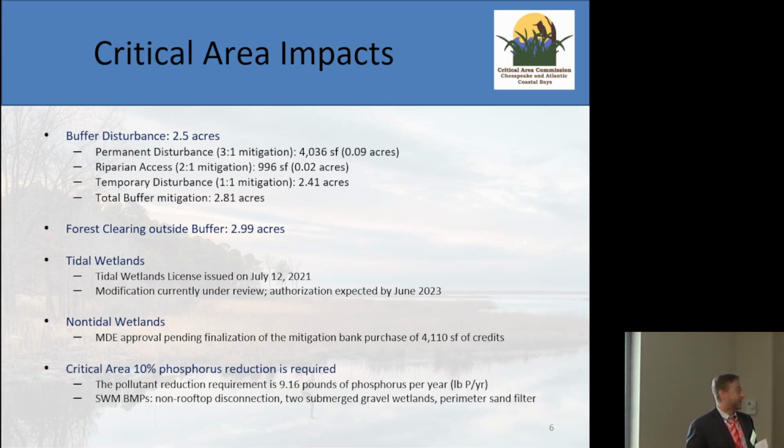In terms of tidal wetlands impacts associated with the fishing pier and the kayak launch, they received their tidal wetlands permit on July 12th of 2021. They have a slight modification under review. We are expecting that authorization to be done sometime this month. So you'll see it's a conditional approval. That's part of our conditional approval for the project.